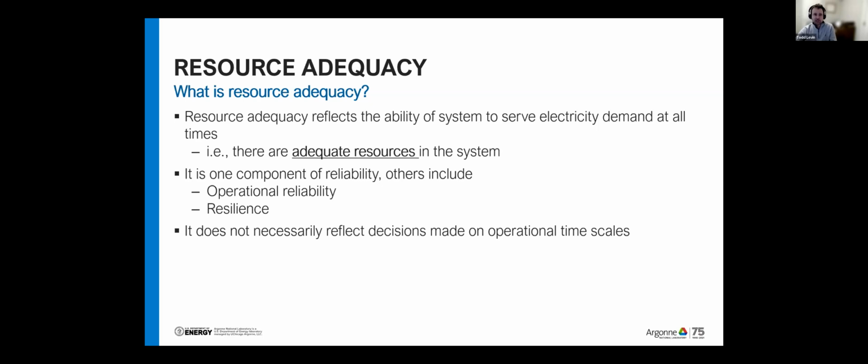And so we just had a question about resilience, which I think was timely. There's also issues of operational reliability, which has more to do with how the resources in your system are operated in practice. But resource adequacy is more of an investment-scale metric, assessing from a big picture: do you have enough generation capacity primarily in your system?